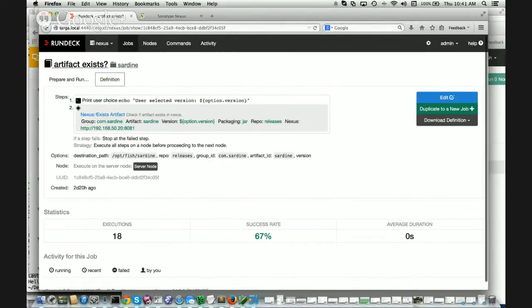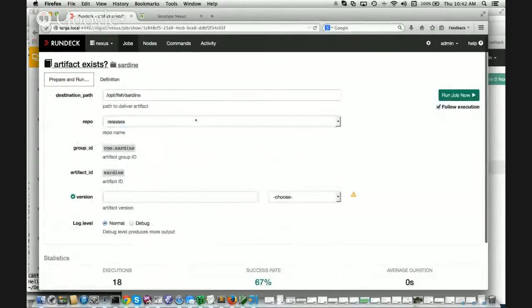And the definition of this job really is just calling this plugin step, and some of it you can pass in options. Other things you can decide, like what Nexus server to go to. I should say that this is a new crop of plugins, and it really reflects what we're seeing the community do, and we're baking this into a set of plugins that just work out of the box. Some of these things might become more config layer, like the Nexus server. But I'm going to go ahead and run this.